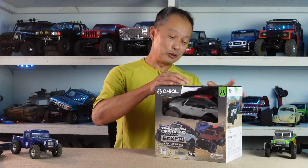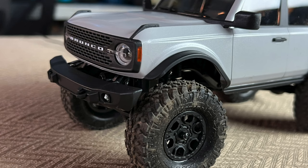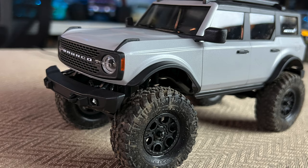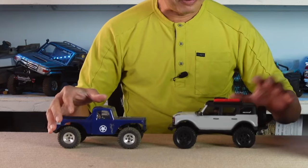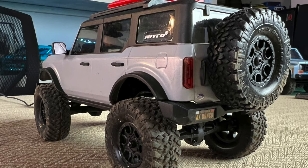And I'll show you right now what it is. The secret sauce in this vehicle is it has a hard body. What is a hard body? A hard body is the opposite of a Lexan. Lexan is super thin, super durable, but not very detailed, not very realistic. And in the game of scale crawlers, we're all about realism, right? So they finally joined the fray.